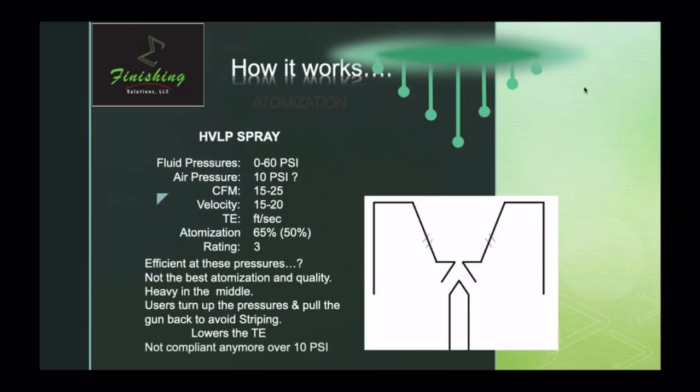So the guns are always stamped HVLP, and all that simply means is that if you are running 10 PSI at the air cap, you'll have a minimum transfer efficiency of 65%. However, I will tell you that 99% of all shops that I visit that run HVLP guns do not run them at 10 PSI at the cap. So that means that this number goes way down. The more I add air, the closer I get to a conventional spray gun, right? So it's something like the guy who bought it maybe felt good that he's going to have a higher transfer efficiency, but the guy actually spraying it cranks up the air and you lose that efficiency quite easily.